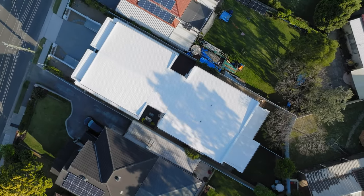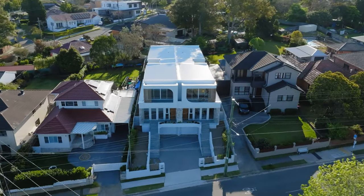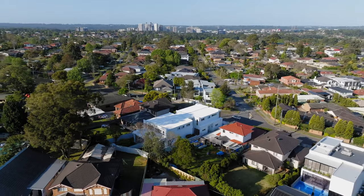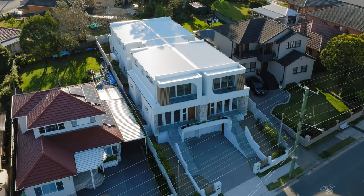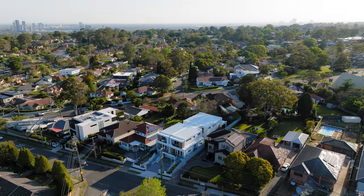With a massive 350 square metres of building floor space spread over three levels, this is one of the largest duplexes in the current Eastwood market. The striking facade features a stunning curved stone element and integrated greenery, presenting a majestic architectural facade commanding admiration from all who pass by.